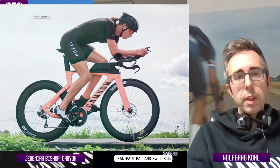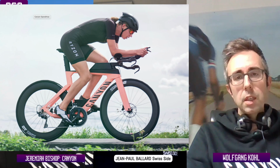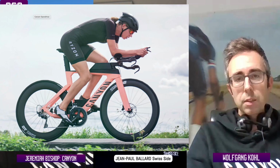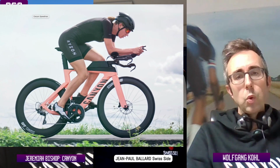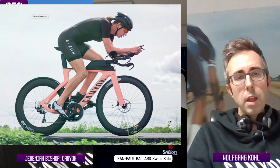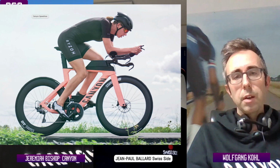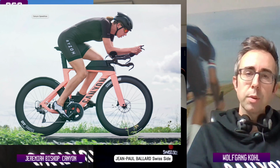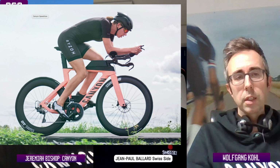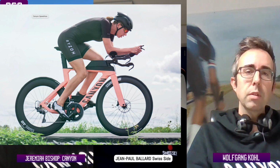Yeah, we set a goal that we wanted to get it as fast as the previous CF SLX model, so our top of the range model from 2015 to 19, where our guys were pretty successful with. So we set the goal, let's try to get it aerodynamically as fast as our previous top end model. And then we wanted to add some cool features also to translate the DNA of the previous high-end model to this one. So we added this top tube storage where you can have tire lifters, CO2 cartridge on the top tube. We added a high-end bento box and this box on the BB where you can store a spare tire and so on. So this is actually the DNA of the previous high-end model we had.